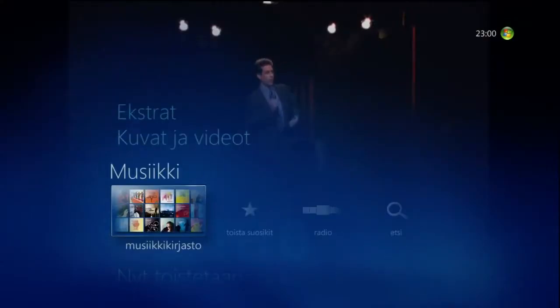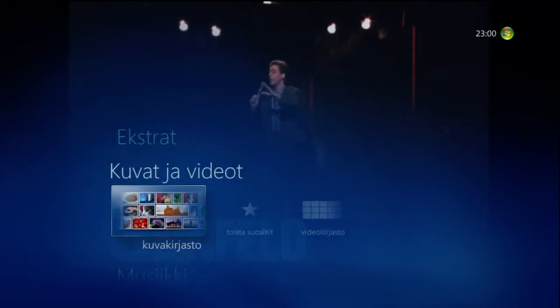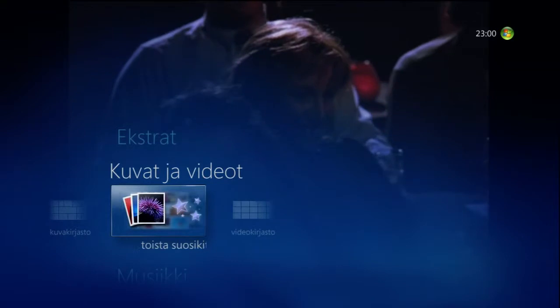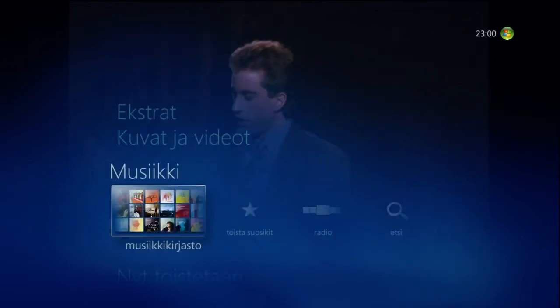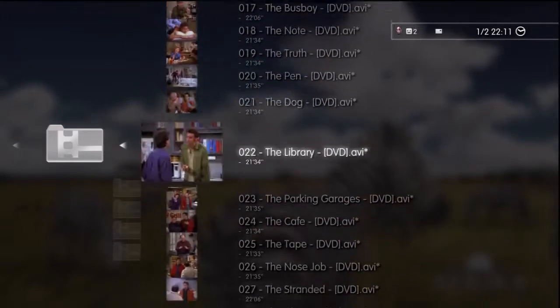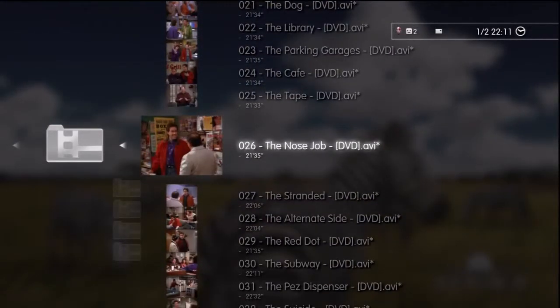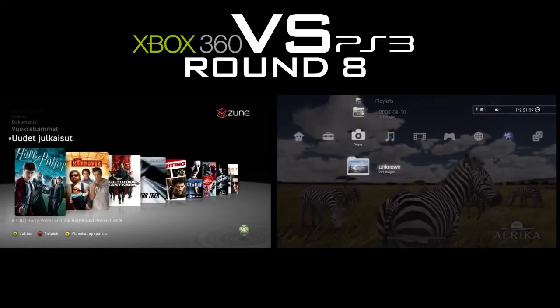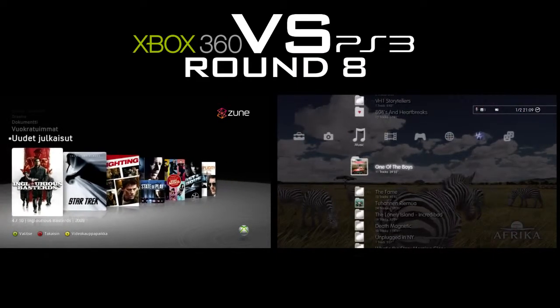This installment is coming to an end, and there's probably no surprises who takes this round. The media center capabilities of the Xbox 360 are excellent. It makes up for some shortcomings in functionality and speed of use. But as an overall media playback device, the PS3 takes the Xbox 360, mostly thanks to, you guessed it, Blu-ray. The Xbox 360 has good DVD upscaling, but of course, there's really no competition in video playback. The PS3 supports more formats and has better overall media playback functionality.